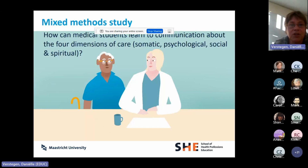Jolien started with one study where she designed a training intervention for 4th year students to learn to communicate about 4 dimensions of care: somatic, psychological, social, and that spiritual dimension of care. She actually asked students, these 4th year students, for a bit of background, are interns at that moment in their study, so they could easily, with their supervisor, ask a chronically ill patient to have a longer conversation. We stimulated them to visit patients at home in pairs, not on their own, and have a longer conversation about how they experience their illness and how they experience these 4 dimensions of care.